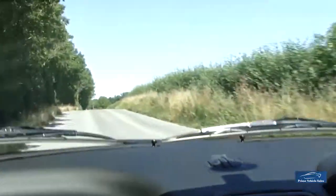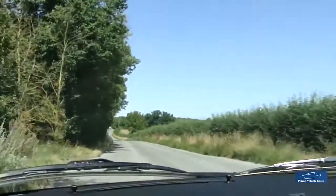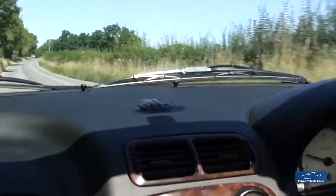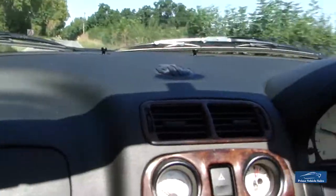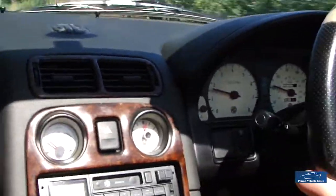So say it's done 34,000 miles, it's been lovingly cared for, it's got the hard top, it's got the original MG luggage rack, we've got lots and lots of documentation and paperwork for it, we've got two keys with the remote fob all working. Everything on the car is A1. It's such a super little car. I can't emphasise how nice it is.